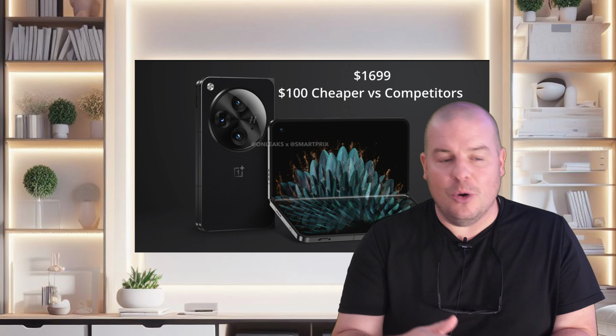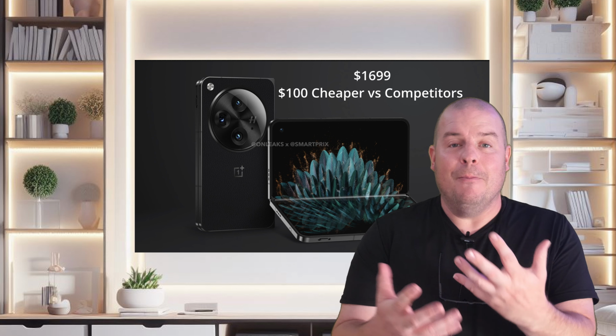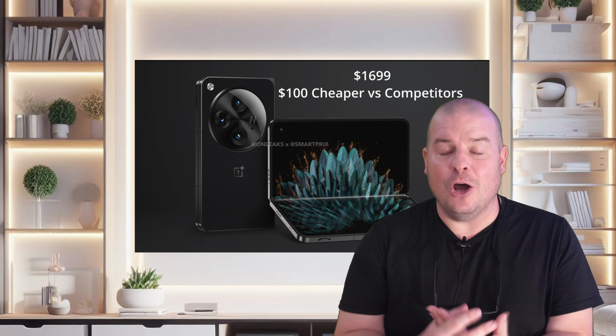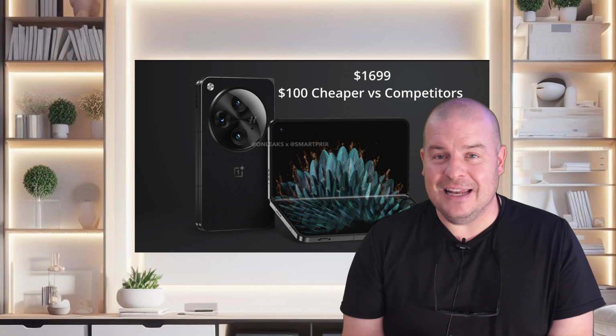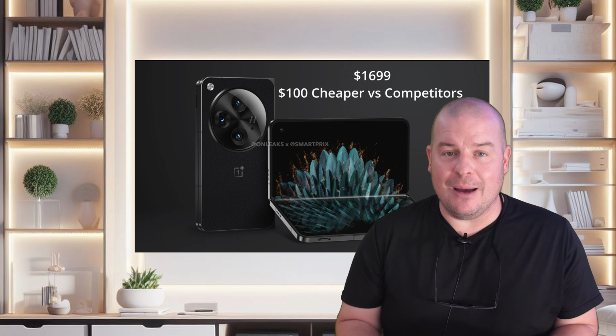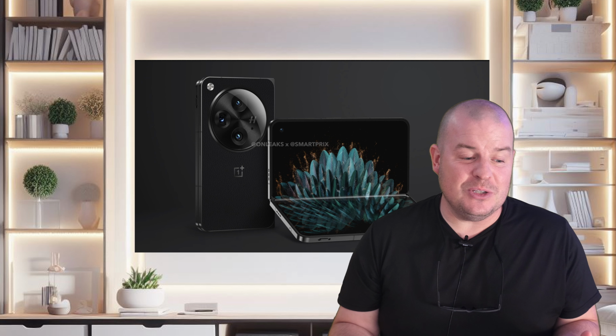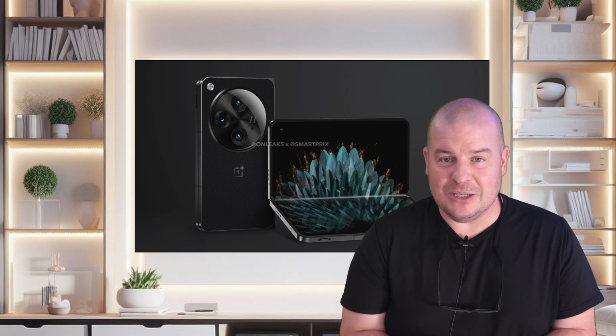But then when you go into trade-in details, which we don't have, those other phones might be cheaper, but as of right now, we're just going price to price. It's $100 cheaper at $1699 versus those other two phones. Now, there might be other things that pop up over time of why that phone is better than the other two. There's also reasons why it's not better, and we will discuss those as well.